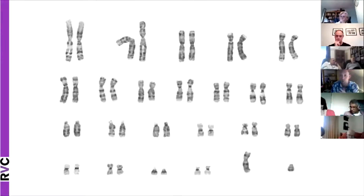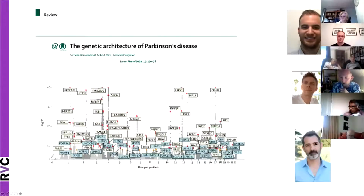I'm very fortunate to work, I'm not a geneticist myself, I'm a biochemist and cell biologist, but I'm very fortunate to work with a number of geneticists who have really changed the way in which we think about the genetics of Parkinson's. The guy down here in the right-hand corner is Andy Singleton, who is a leading researcher over in America, working for the American government at the National Institutes of Health. And he has been instrumental in changing the way in which we think about the genetics of Parkinson's.